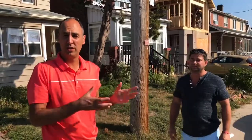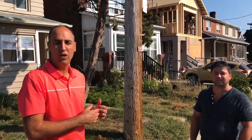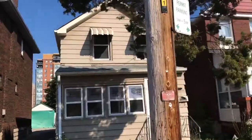We're here in Etobicoke with the investor Lucas Pierkowski. So this is the house that Lucas just purchased right here. He just took possession yesterday and he's going to do a massive renovation. We're going to explain to you what he's going to do, what he's going to create, and all the excitement that's going to be involved with it.